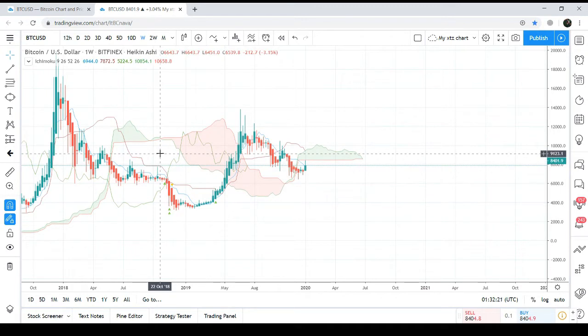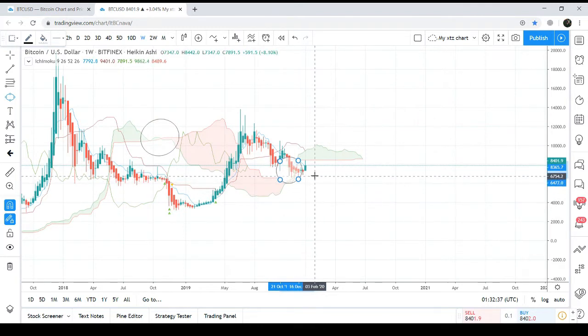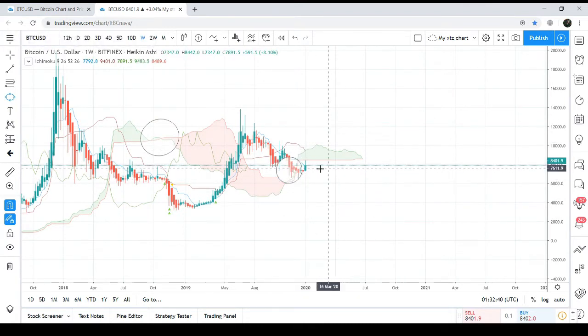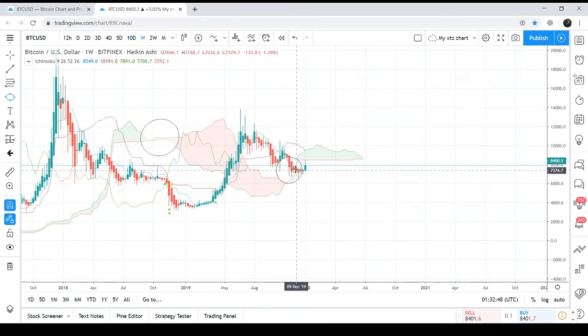Here you can see in October 2018, it was turned bearish here. And now here in November 2019, it was turned bullish again. And here we can see we have a strong bullish cloud, a very fat, strong bullish cloud here. And during this price correction period, the candlesticks has crossed down the bullish cloud, but to cross up the bullish cloud is not difficult for the candlesticks.